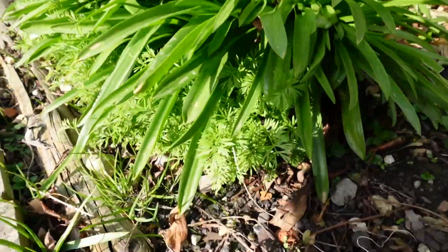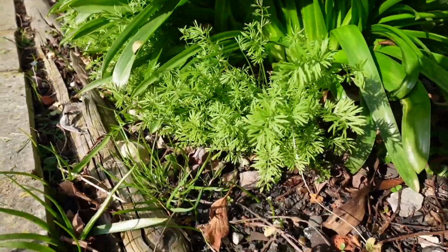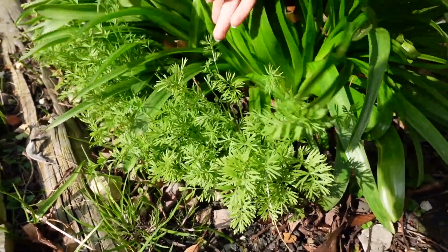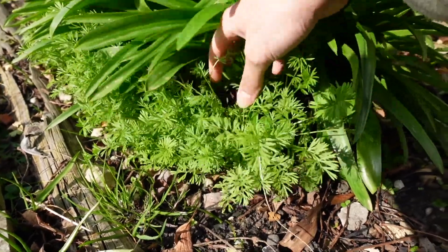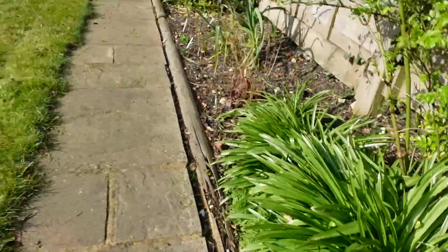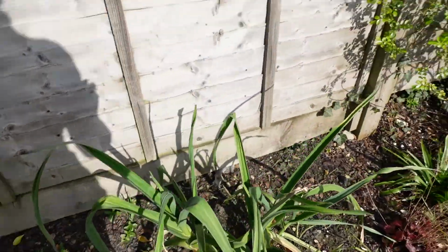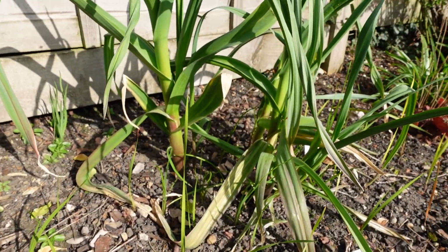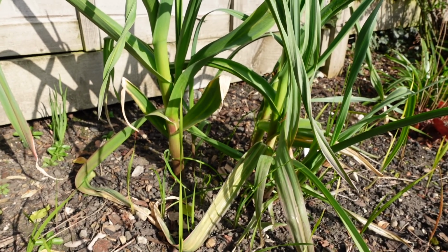And if you can see here, this is my Nigella under here, which I planted before the bulbs had come out. And now they're just suffocating them. So I'm going to have to dig these up and plant them somewhere else, I think, because I don't think they've got very good plants down here. There's my alliums. They're growing a lot. Their trunks are super big. No flowers just yet, which I think is a bit too early anyway.